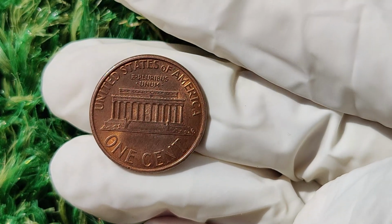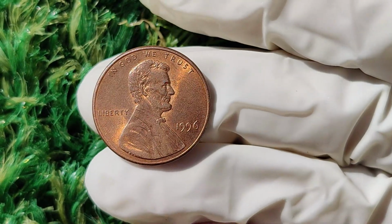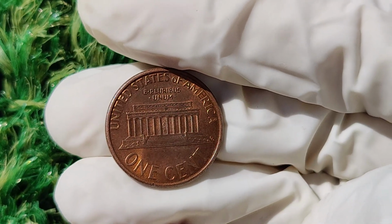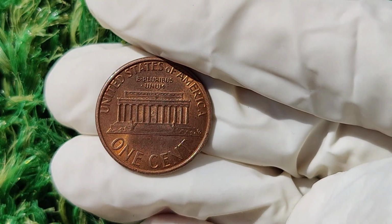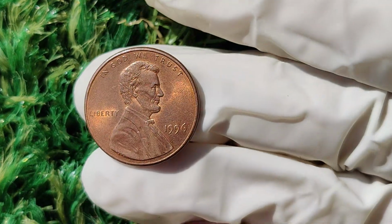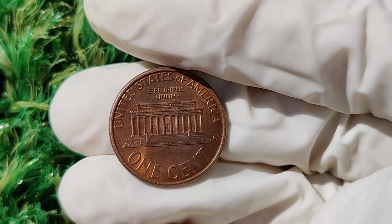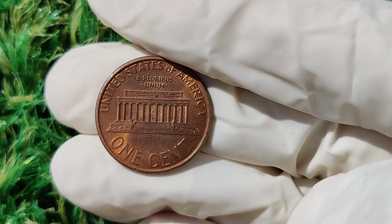Now, let's talk about how much these coins are worth in the current market. While a regular 1995 penny is only worth its face value, a 1995 double-die obverse penny can be worth a fortune. Here are some recent auction prices for high-grade examples. MS65 grade can sell for around $50 to $100. MS67 grade often sells for $500 to $1,500. MS69 grade, extremely rare, can reach prices of $10,000 or more. Highest recorded sale, a pristine, high-grade example of the 1995 double-die penny sold for an astonishing $33,000 at auction, making it one of the most valuable modern pennies ever.